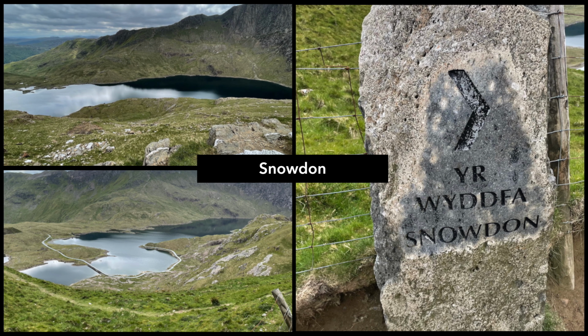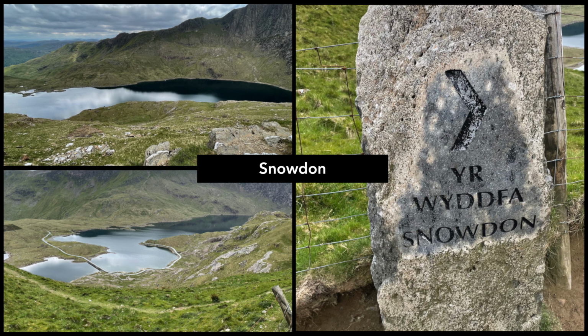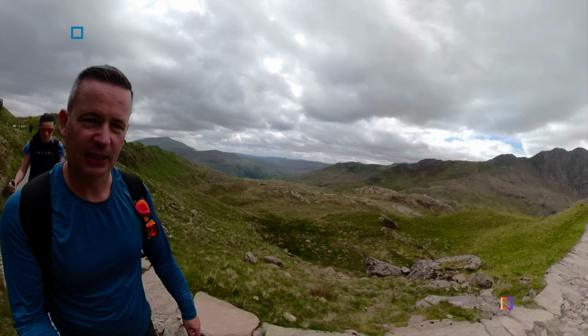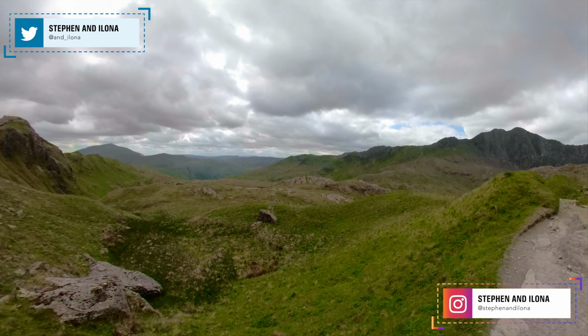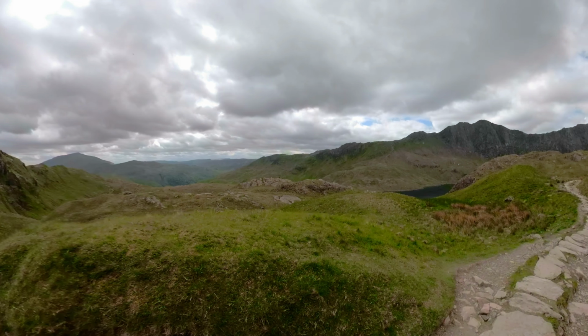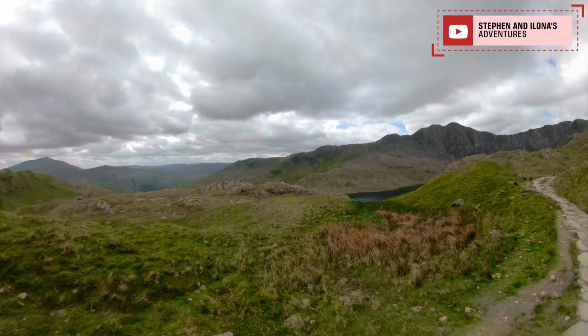This time we've gone to Wales, Snowdon. This was recorded back in June, and we went up the pig track. We walked up from the car park, but you had to pre-book it.